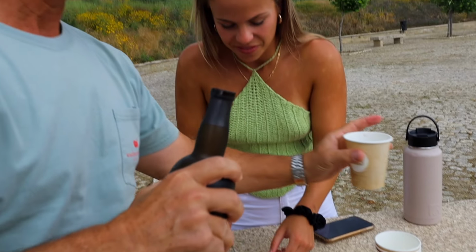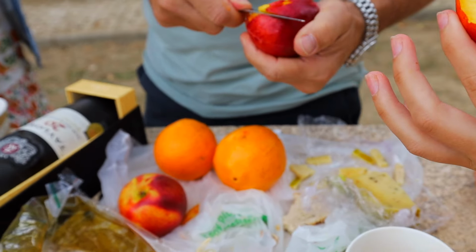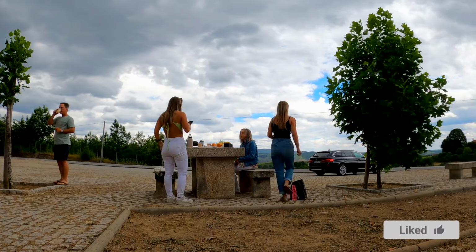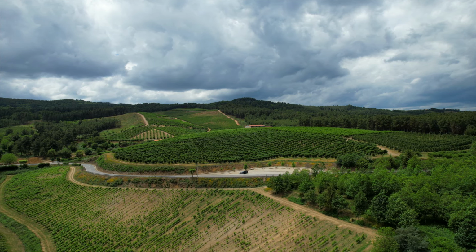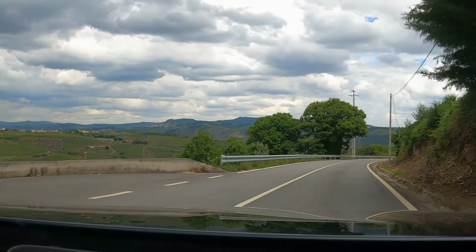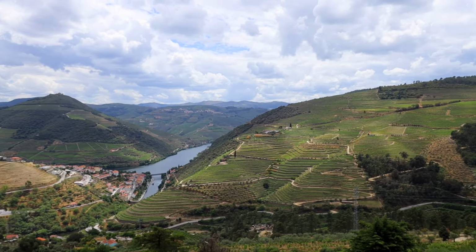You aren't drinking port out of a coffee cup, what are you doing? When in Porto, you do what Portoans do. Portoans? Portoans. Okay. We've got our Dutch cheese and our Porto port. Viewpoints are insane. Oh, wowza.